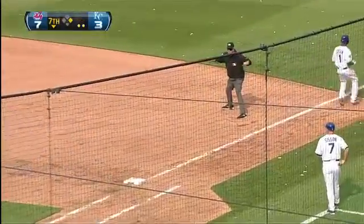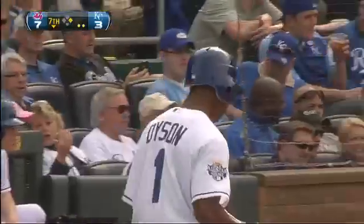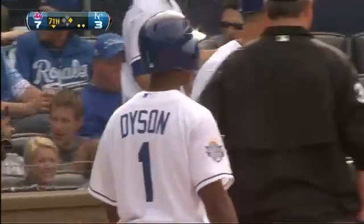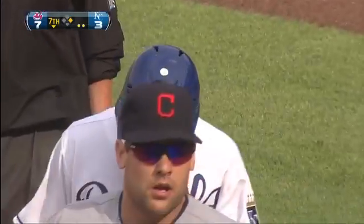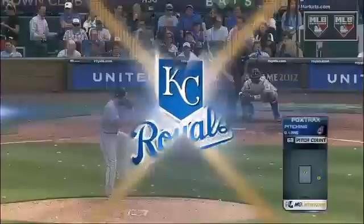Cabrera out at second, and this time no double play. If an infielder has to go one or two steps to his right or left, you can forget about the double play, but the Indians do get the lead runner, Escobar, and there are two outs. Yep, so if you're an infielder and a hitter's like that at the plate, you tell yourself one out for sure.